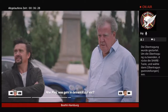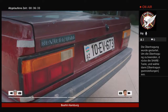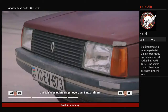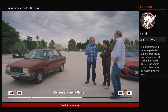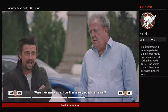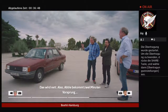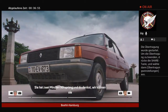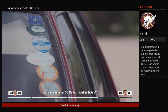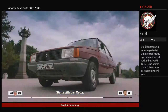Right, May, what is your thinking? Well, I've bought this Renault 9, it's the GTL. And I've flown Abby out to drive it. We're going to drive 50 miles to a place called the Garden of Paradise. Why can't we just go where we're going? Because I just said we're going to the Garden of Paradise. It'll be nice. So Abby gets a 2-minute head start. You won't be able to catch her. She has a 2-minute head start, and you think we can't catch her up in 50 miles? Exactly. It wasn't very expensive. Start the engine, please.